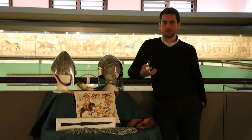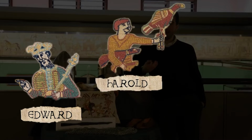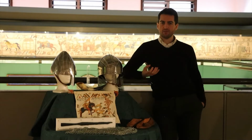Let me introduce you to the three main characters of the story: King Edward the Confessor, as he became known, Harold Godwinson, the powerful Earl of Wessex, and William, Duke of Normandy. Now, William is a distant relative of Edward, but he's his most powerful and influential blood relative, and he feels that he should become the next King of England. And here the story starts.